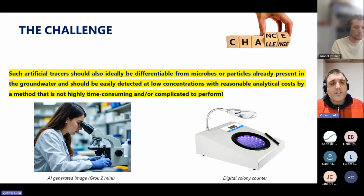Another aspect of this challenge that we are trying to solve is that these artificial tracers that will accurately mimic microbial transport in the subsurface should be easily differentiable from the microbes and particles already present in the groundwater, and should be easily detected at very low concentrations with reasonable analytical costs. And also that method needs to be not complicated to perform and not highly time consuming.